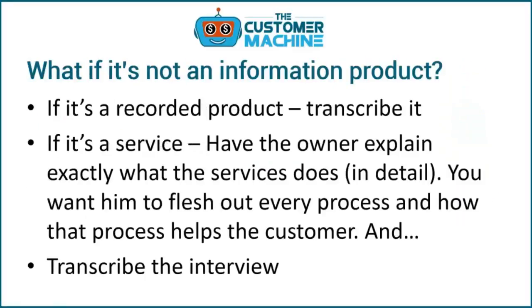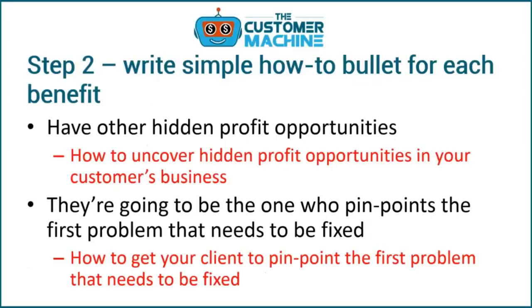We've talked about this. What if it's not an information product? So you need to get the description of the business, the product or the service onto a text form, and then go back and highlight the benefits. So even if you're selling your kidneys or your sister, you have to have someone interview you about it. Right. And my sister has many benefits.